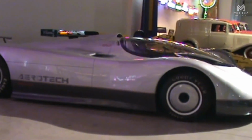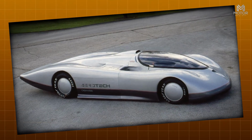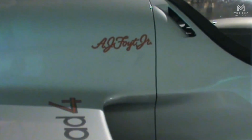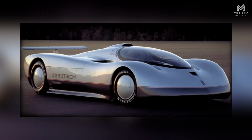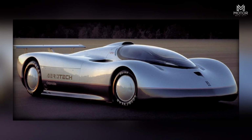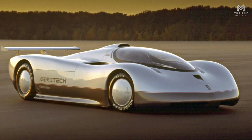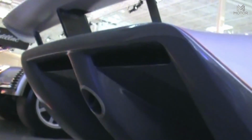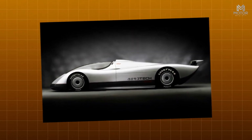From spacey minivans to straight-up speed demons, the 80s had it all, and Oldsmobile was not about to be left out. Buckle up, because this next one didn't just look fast, it was fast. By 1987, Oldsmobile had earned a reputation for being the granddad of car brands. Safe, slow, and beige. But then came the Oldsmobile Aerotech, and suddenly, Grandpa was cruising through a midlife crisis in a jet-powered beast. This was not your average concept car.